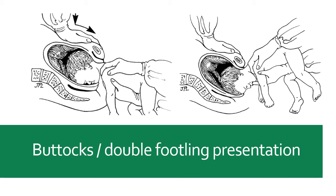Then we have our buttocks or double footling breech presentation. When you look and the presenting part is either a butt or 2 feet, or technically 1 foot, and then the other foot could deliver. You know, again, we can deliver this if we have to. Ideally, we would not, but if the baby is coming out, the baby's coming out. So position the mom on the edge of the bed or with the hips elevated, like the body elevated up on pillows or something, so that you have some play. And then flex the mom's legs open like you would for the McRoberts maneuver. Support the legs and the body as they deliver.